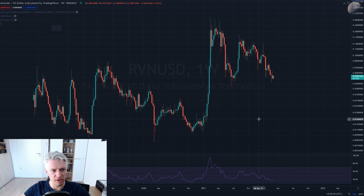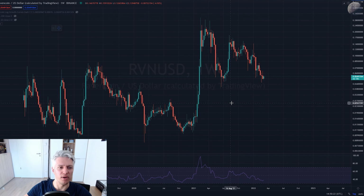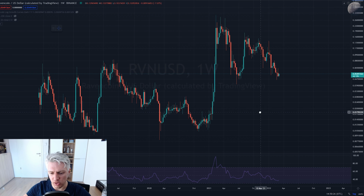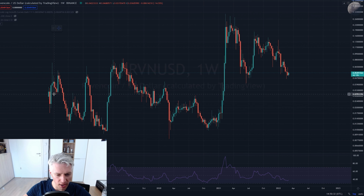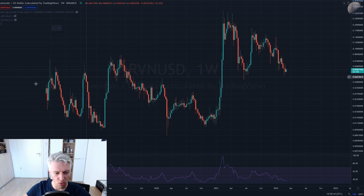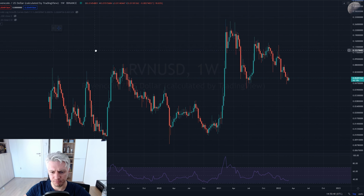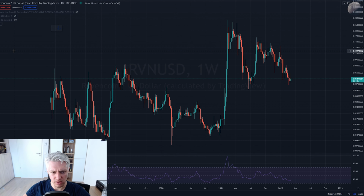Okay, so Ravencoin. Ravencoin, of course. So Ravencoin is interesting. It was created in 2018, so it's one of the newer coins that didn't even see the rallies in 2017 and before that. So it pumped pretty nicely in this last run-up. It pumped really nicely from 0.01 to 0.3, so around a factor of 30.